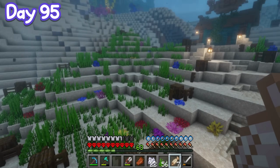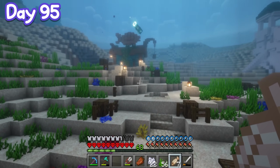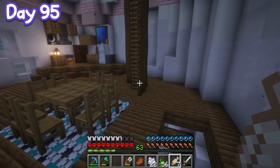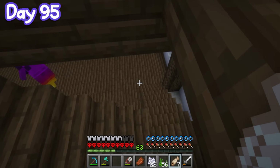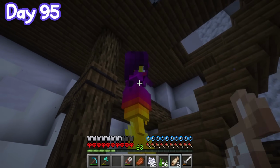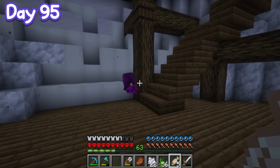Alright, so I think we are done on the seagrass front for now. So we're done pretty early, which means... Oh, I hear her, but I don't see her. Maybe she's down here. Oh, there she is. I literally swam right past her. Hello. Oh, there we go.